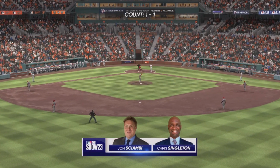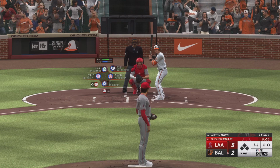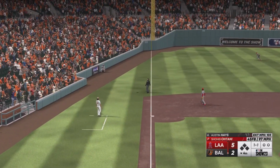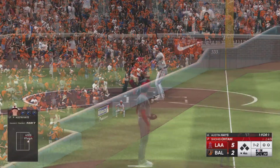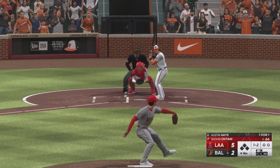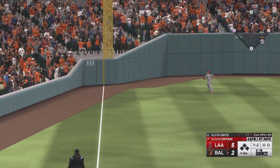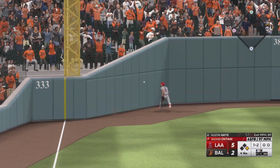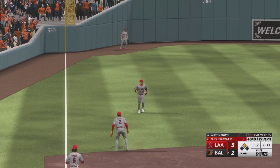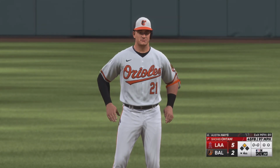Welcome back. John Chambi and Chris Singleton with you. And leading off the bottom of the fourth, Austin Hayes. Here's a 1-1. That's a bullet, but it goes foul. You know, these Orioles are showing great discipline at the plate, and patience definitely seems to be the name of their game in this one. Oh, this one high and deep, way back there. That one hops against the fence. Into second with a double, and they've got something brewing now.